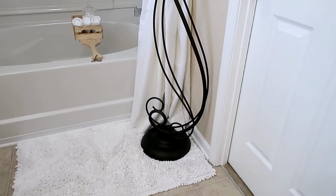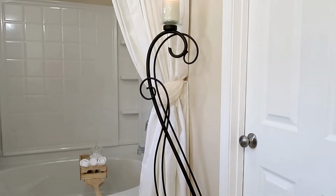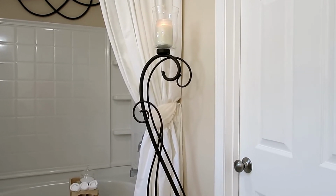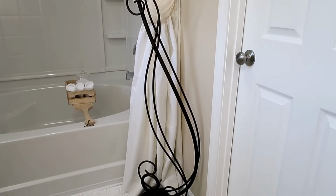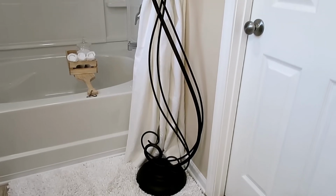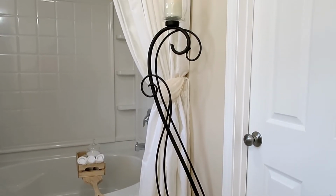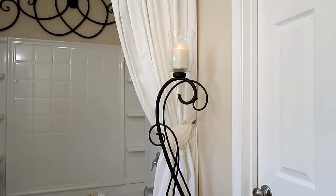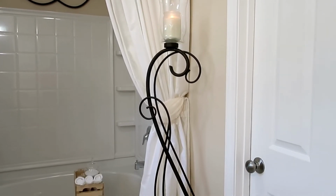This stand right here used to be a lamp. The lamp broke, but I absolutely love the frame of it, and I just couldn't part ways with it. So I put it in my garage, and once I started decorating this bathroom, I turned it into a candle holder or a candle stand.